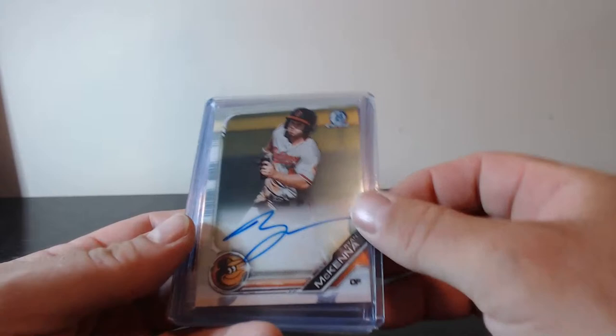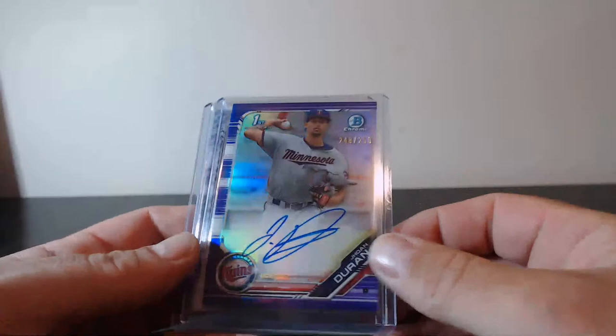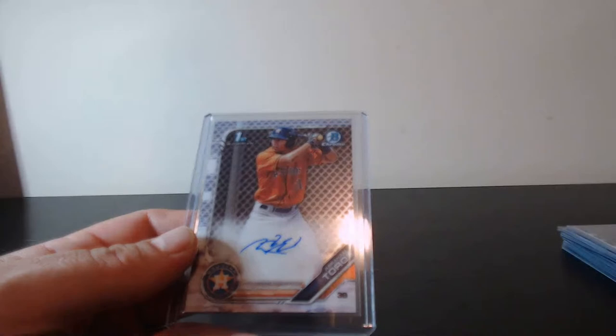You got Ryan McKenna, Bowman Chrome Auto. Blaine Knight, first Bowman, rookie auto, Orioles. You got Purple Refractor, rookie auto, first Bowman, 248 of 250, Johan Duran, Twins. Abraham Toro, first Bowman Auto, Astros. We got our insert rookie auto of Danny Jansen, 141 of 150. Nice card there for the Blue Jays.